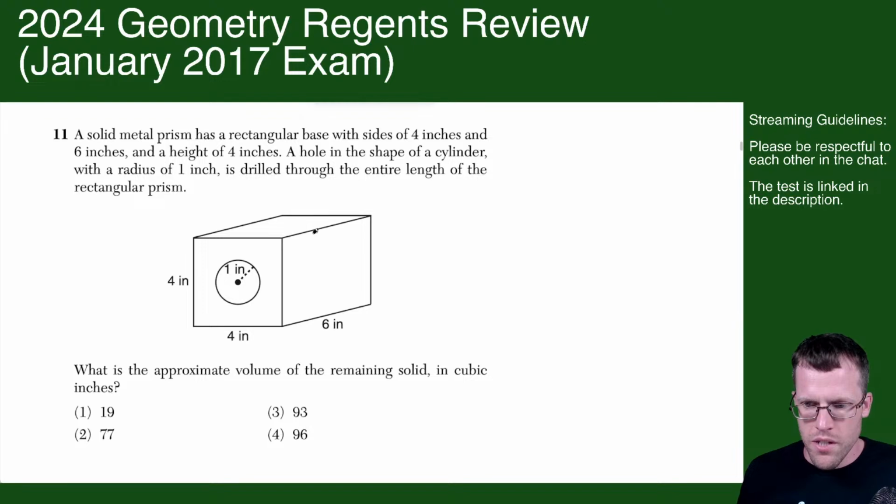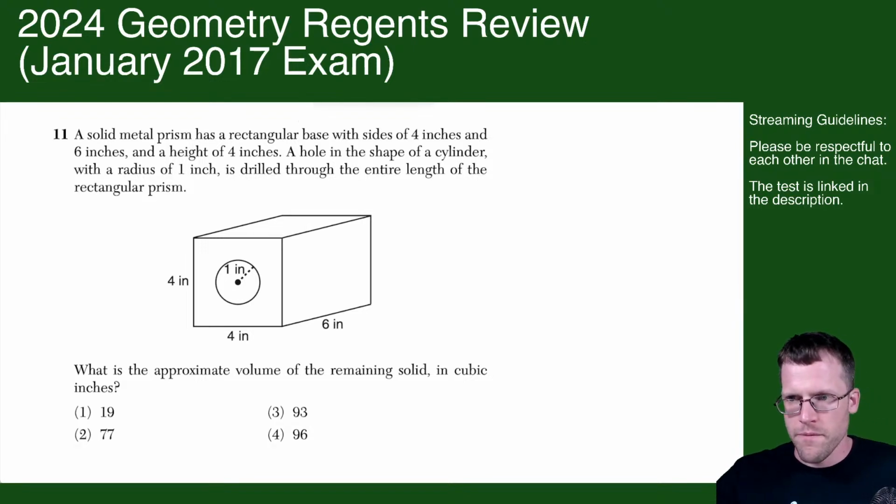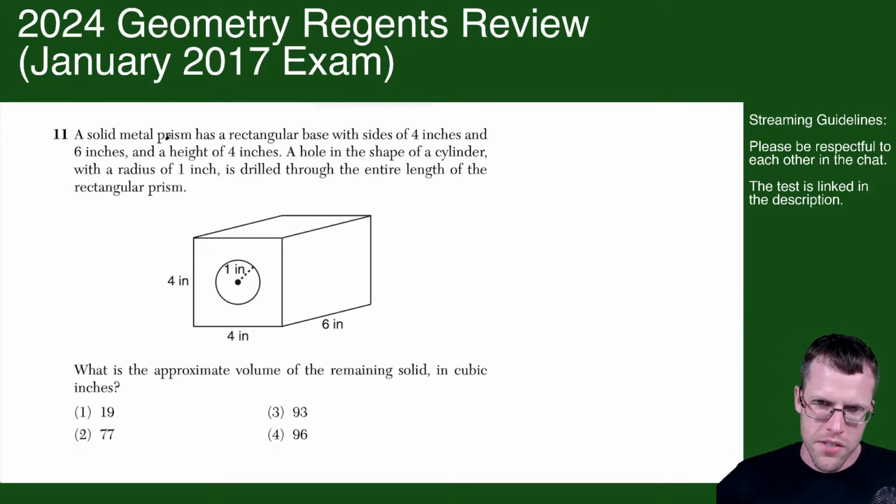All right, what is the approximate volume? So volume time. So here we have a solid metal prism, has a rectangular base with sides that are 4 inches by 6 inches and a height of 4 inches. All right, so 4 by 4 by 6. And a hole in the shape of a cylinder with a radius of 1 inch is drilled through the entire length of the rectangular prism.